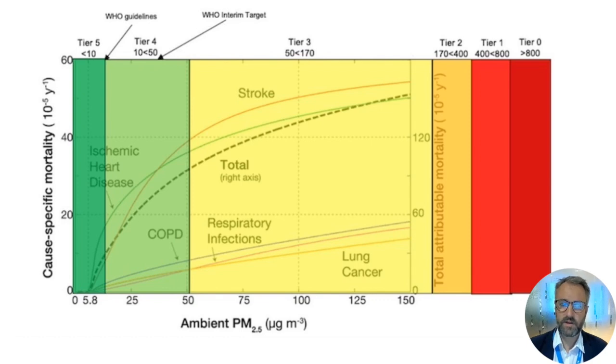And this graphic, I think, is quite interesting because it overlays the 5-tier classification for clean cooking technologies in terms of household air pollution, which is measured as particulate matter, and what this means in terms of human health impacts: respiratory and heart disease, cancer, etc.